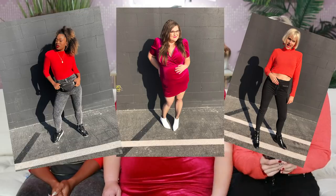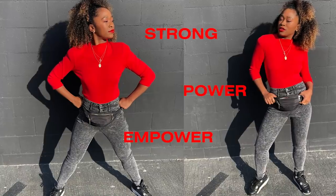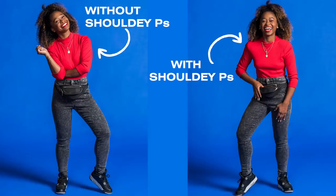I posted our pictures on our BuzzFeed Ladylike Instagram, and I asked everyone to give us one word to describe our look. Oh, what did people say? This is Fred's picture. People said strong, power, empower, 90s, Grey's Anatomy. I will say, I did feel different before I put the shoulder pads in and after. I just finished my photo shoot. I felt way more of a badass power bitch with the shoulder pads in, even though they're really awkward.